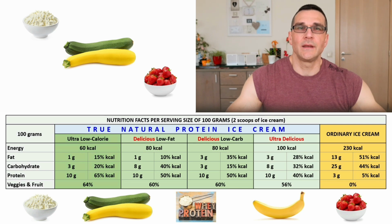Cottage cheese and zucchini and sometimes strawberry form the basis of all my protein ice cream recipes. They are the unique key ingredients which offer exactly the right properties that give a perfect texture, volume and taste to my true natural protein ice creams. I have never encountered any other protein ice cream recipes that make use of cottage cheese or zucchini. So cottage cheese and zucchini are the 2 signature ingredients of my true natural protein ice creams.